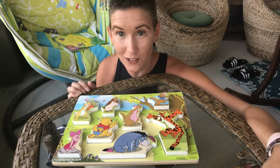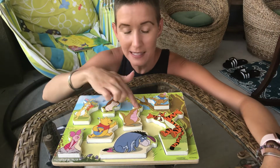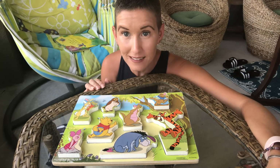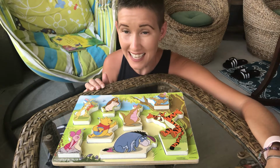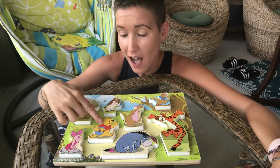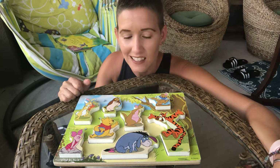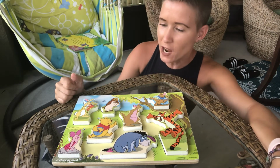I want to do a puzzle. Do you see my puzzle? Does anybody know who's in my puzzle? It's Winnie the Pooh and all his friends. Yeah. We're going to talk about our friends.